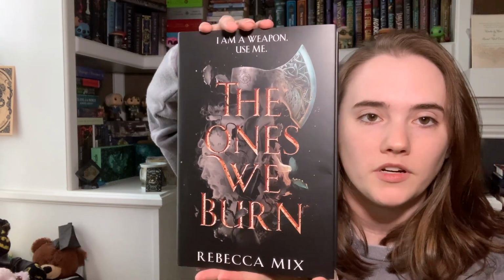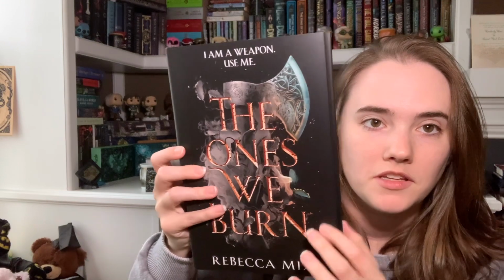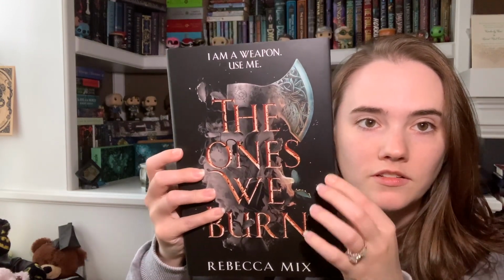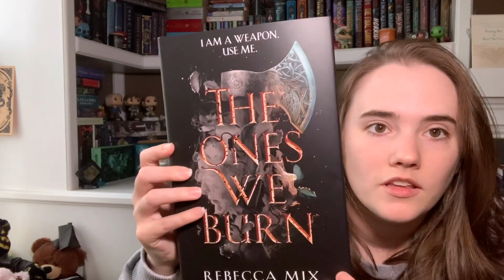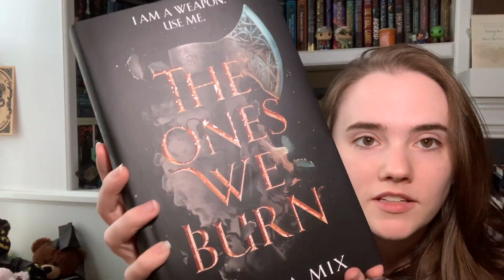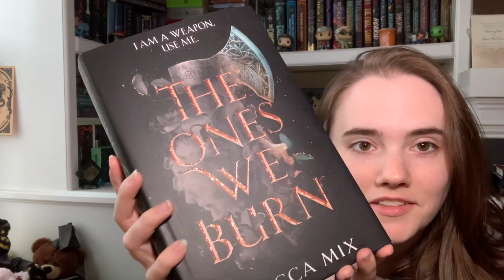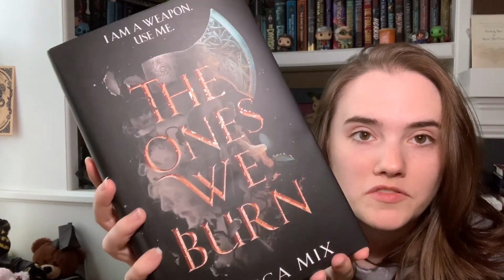The Ones We Burn. I definitely remember seeing this title, but I don't know anything else about it. So give a little bend right there. It's pretty. Oh, it's really hard to see, but there you go. It's foiled on the front. I don't know if the original is like that. I don't know what the original of this cover looks like.